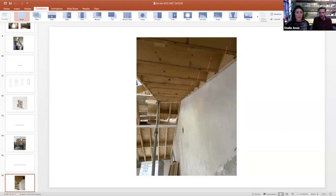So this image here is just showing the difference in how the walls essentially aren't straight at all. There wasn't one straight wall in the building, but this was probably the area of the biggest discrepancy. The laser there is being shown from the ground floor up, and that's just showing the discrepancies.